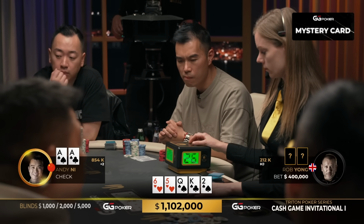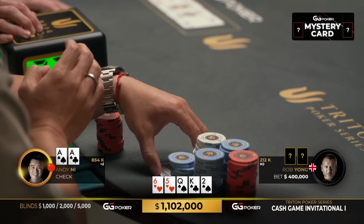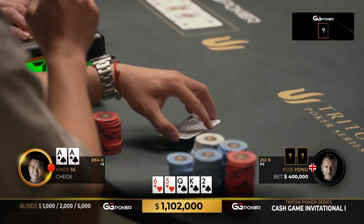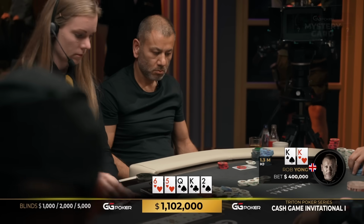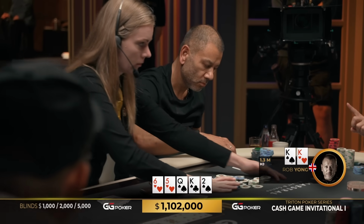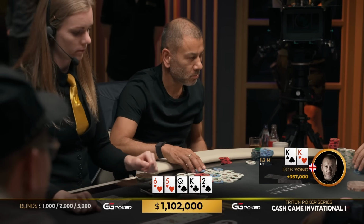This was a raise to 10,000, a 3-bet to 50, a 4-bet to 170, a call from Rob. It went check, check, check. 175, and then the 400 on the river. And sure enough, the turn, the king, Rob 2-outed.